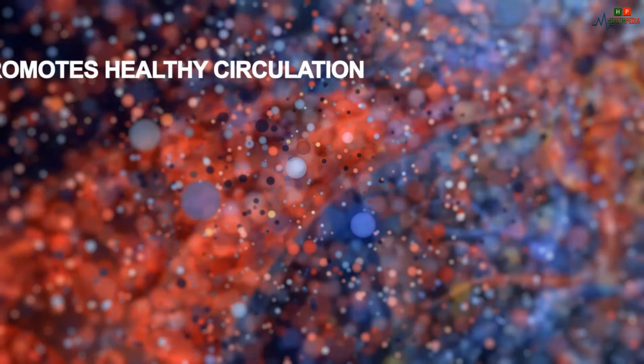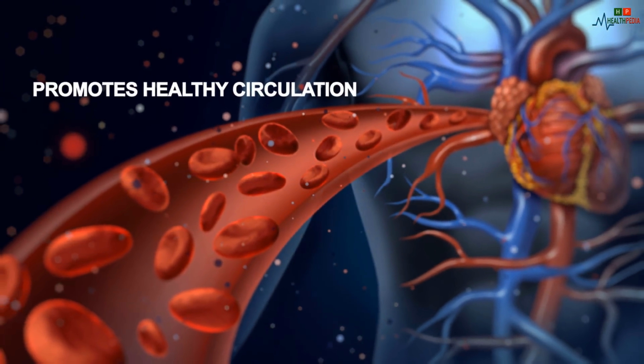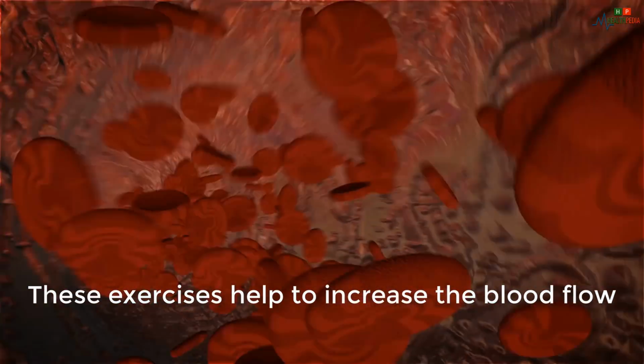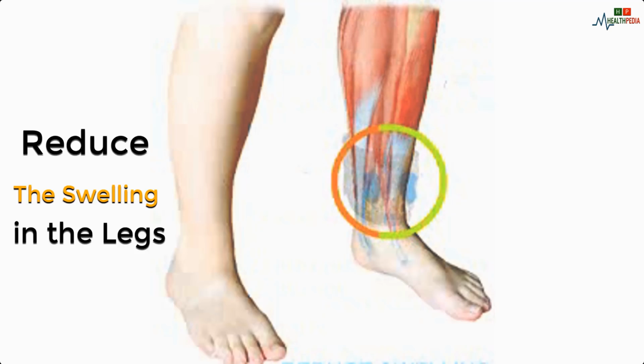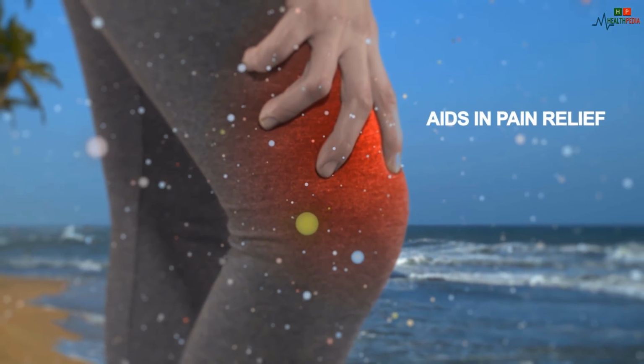Number 2. Promotes healthy circulation. This exercise helps to increase the blood flow and circulation through the entire body and reduces the swelling in the legs. Number 3. Aids in pain relief.